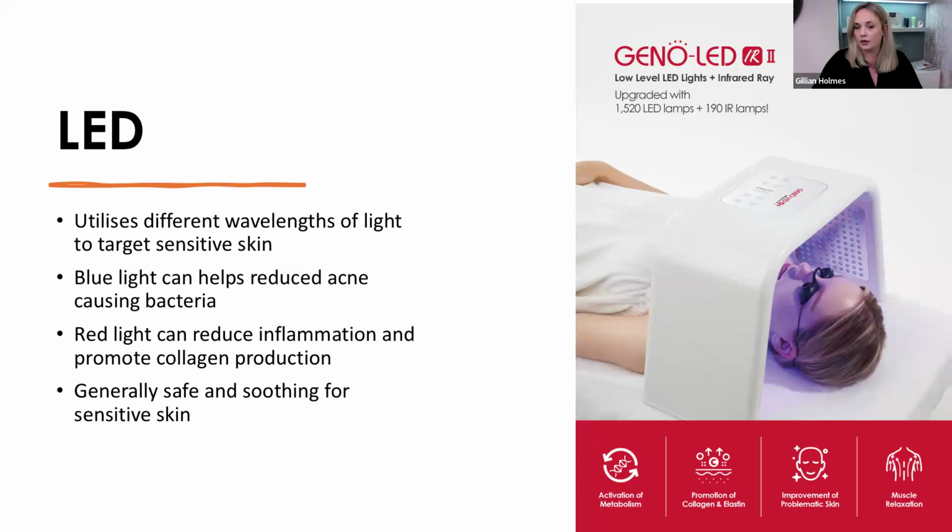LED. Now, in most cases of sensitive skin, sensitized skin, LED you can absolutely use as a treatment option for them. So we know that LED is low level, non-invasive, and highly, highly accurate in treating various different skin conditions. So utilizing various different wavelengths of light, we can target some of the issues that we might see within a sensitive skin. So for example, those that suffer with acne or pustules as a result of that sensitivity, we can target the bacteria with blue light. We can also help reduce inflammation with the red and the infrared as well. LED we know is generally safe and soothing for sensitive skin.